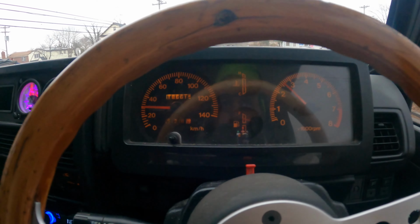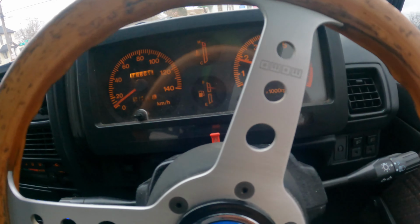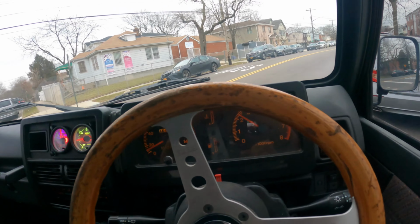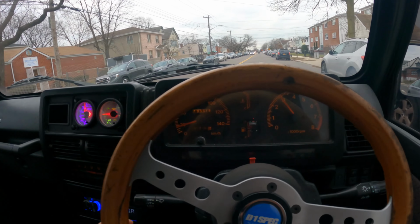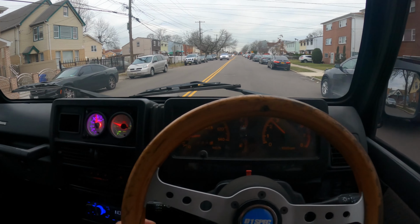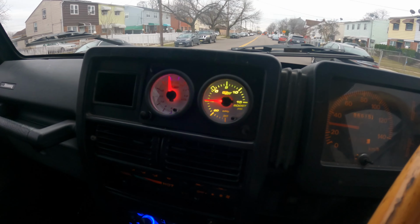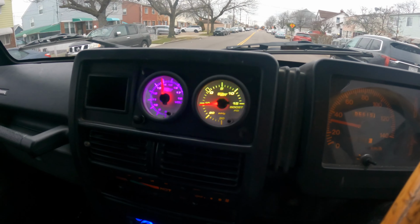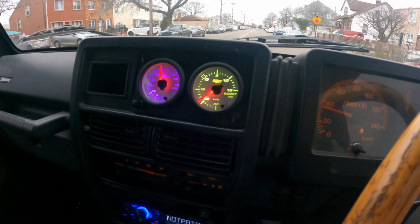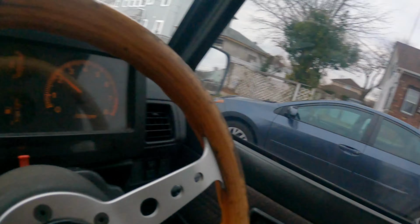You know, nice little 30-kilometer pull. I'll start off in second now. You could drive and not even get into boost too. Like right now, I'm gaining speed, but I'm not really getting into boost. I go all the way into fourth gear, and I never hit boost, which I honestly probably do more often.